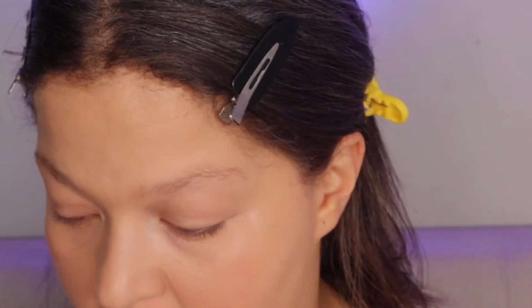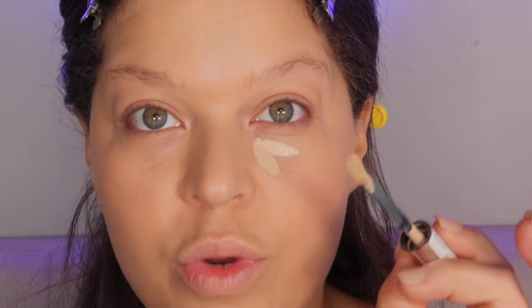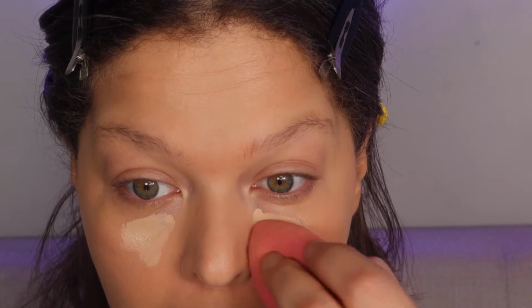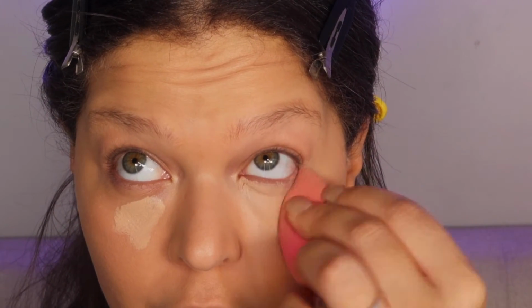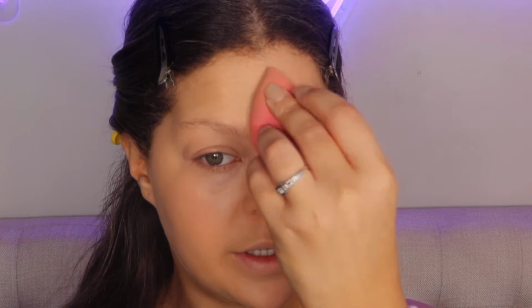Now we're gonna go in with the Revlon Candid in the shade Bisque. This is a doe foot applicator, and this blends like a dream as well. It's so creamy. This one is more hydrating than the Maybelline Instant Age Rewind. And I'll just go in with that same Beauty Blender. And now I'm gonna brighten. You can see how much brighter. Like why I went in with 2. I'm telling you, brightening, that little touch makes all the difference.